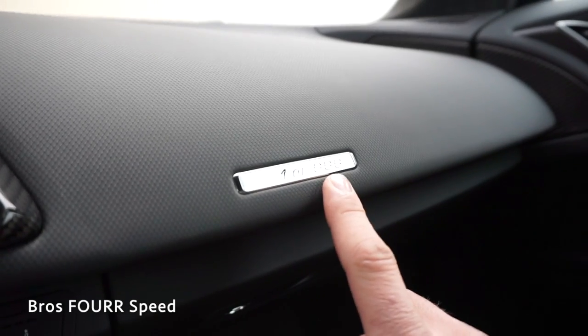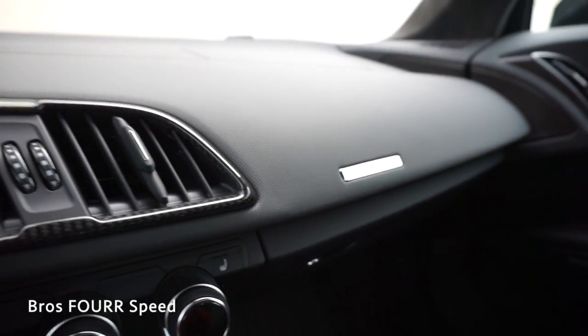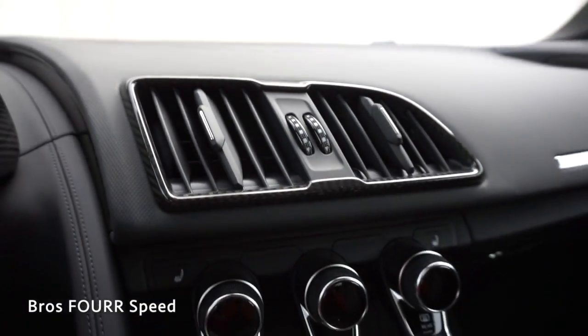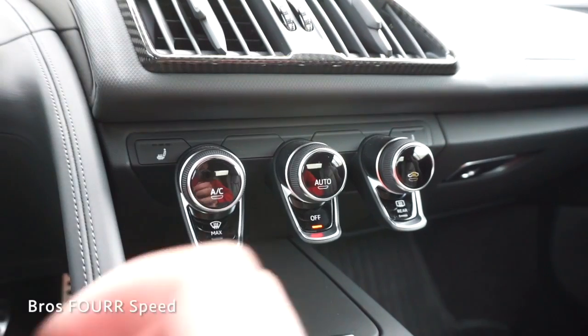This is one of 999 vehicles in production, so it is a limited run on the RWS. There's more carbon fiber around 2 air vents. With all the electronics on now, you can see these dials come to life.